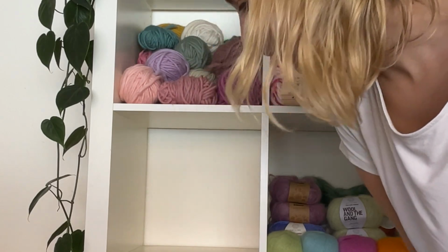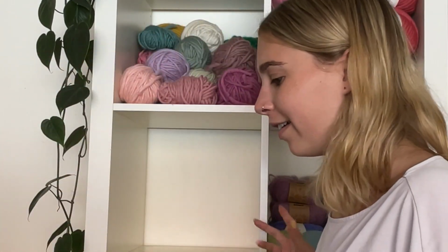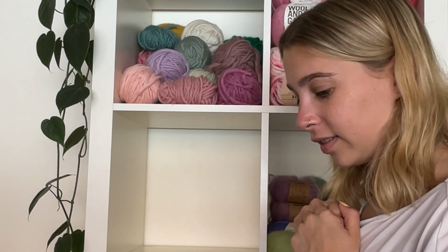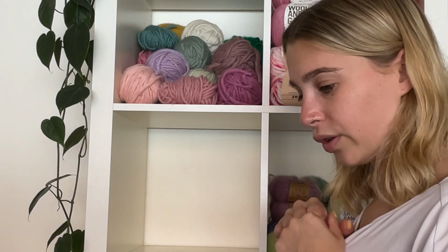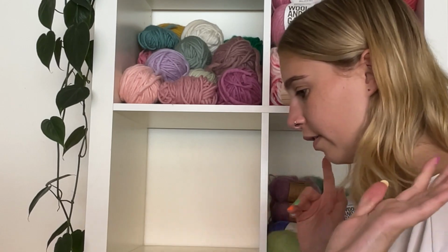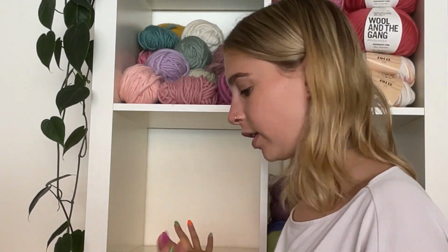I'm just trying to think how else I'm gonna do this. Yeah, I think I'm gonna have a cotton shelf. I'm gonna have a fluffy mohair, alpaca, fluffy yarn shelf. And then probably an acrylic shelf. I guess I have bulky weight yarns, but I could probably just sort those into the other two categories. Yeah, we'll see. I think I'm gonna do acrylic, cotton, and fluffy. Okay, I'm gonna start with all the fluffy yarns and put that in here because I'm more likely to use those than the other two.